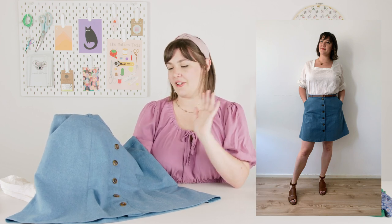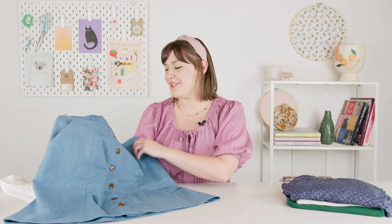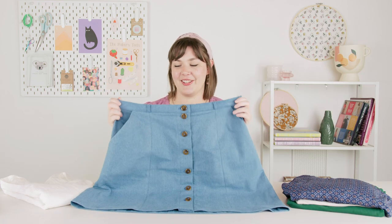And yeah, I feel like it really bridges where I want to be with comfy but casual but still elevated. So I feel like I can just throw this on with a t-shirt, or I can dress it up with a blouse, and it still has that chill but put together vibe. So I absolutely love my Natalie skirt.